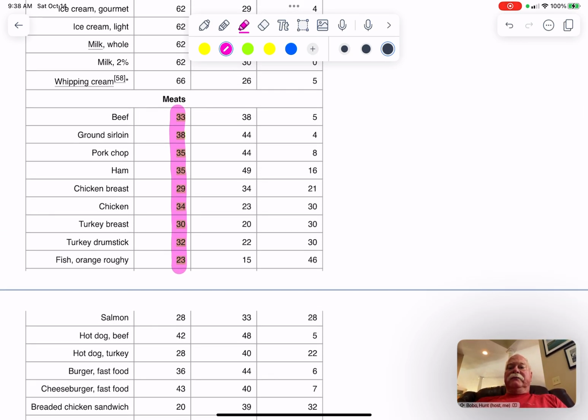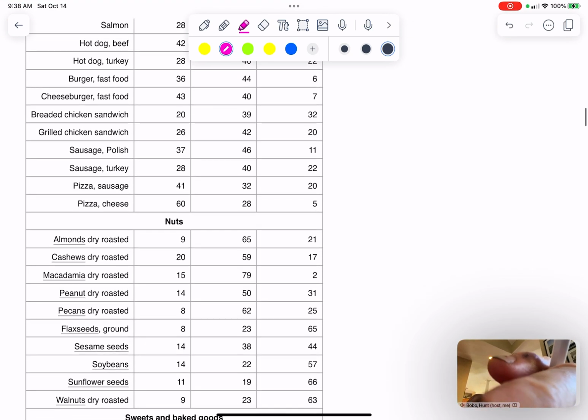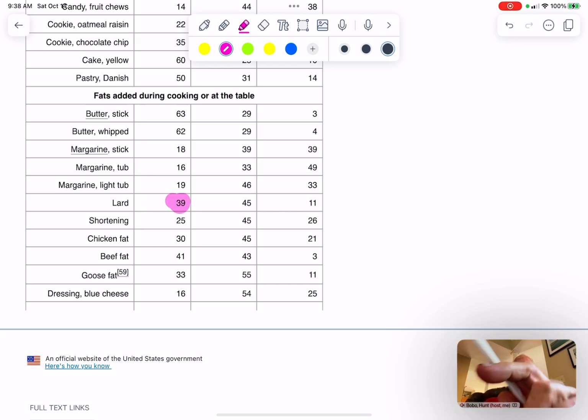You look at turkey breast, it's 30. That's only 8% or 3% better than beef and 5% better than pork. And the chicken breast looks like it's the lowest. And here's hot dog. Here's the stuff down here where they had lard fats. Even lard, 39% is still mostly unsaturated.